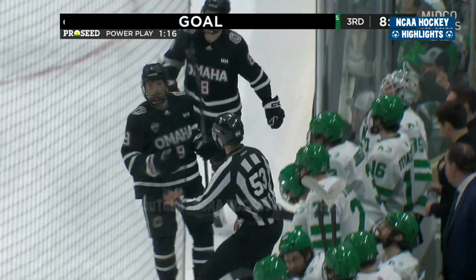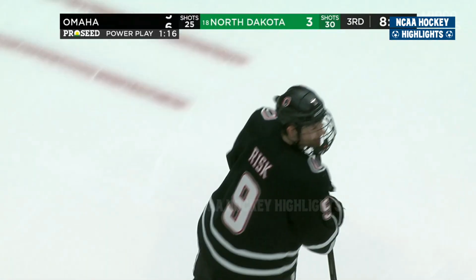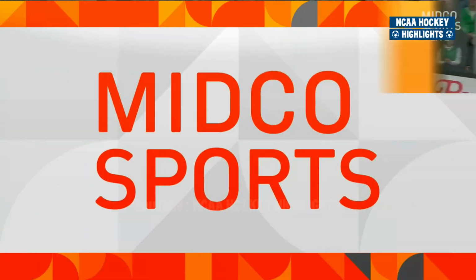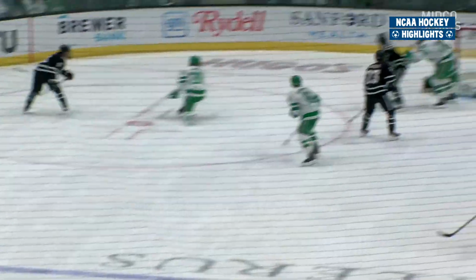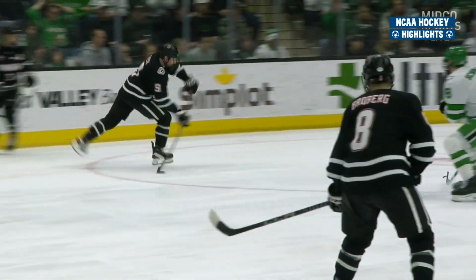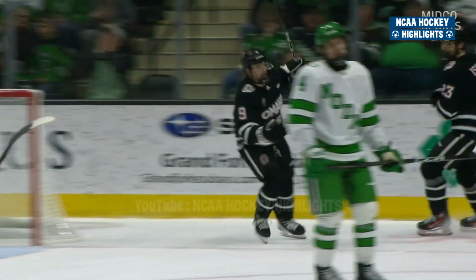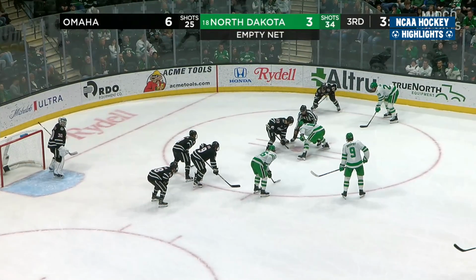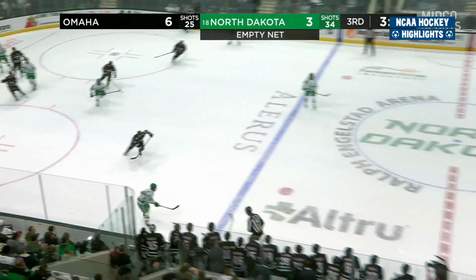Oh, what a save by Hedquist. Again, Omaha's on the power play here. Komzak is in the box. Hobie Hedquist has lost his paddle. And now Omaha is back up by 3. A laser of a shot on the power play. It's Brady Risk once again. Absolutely labeled. And it's 6 for the Mavs. Cabinet. They have got 1 foot in the door of a home ice spot in the quarterfinals.